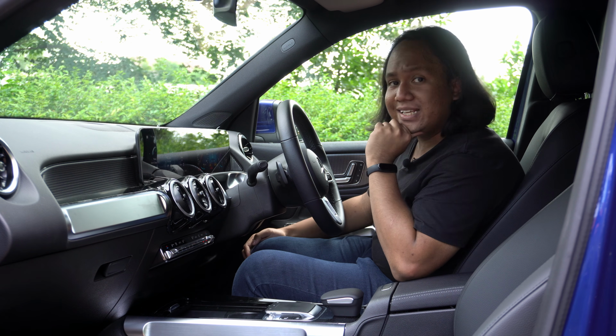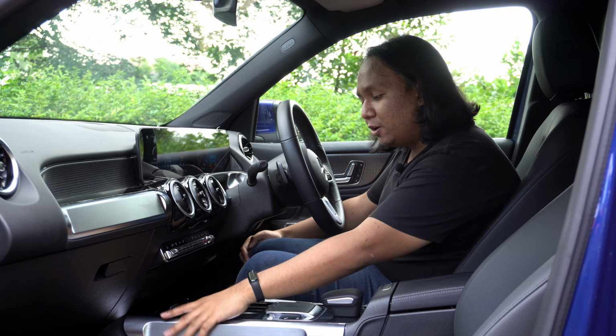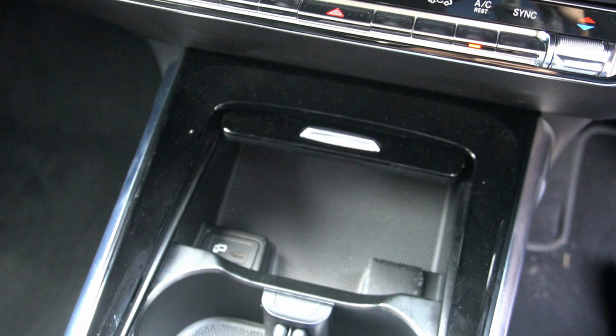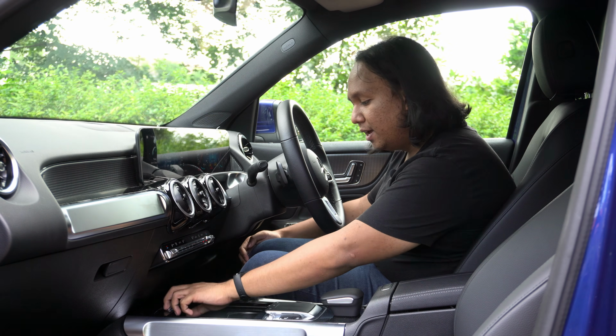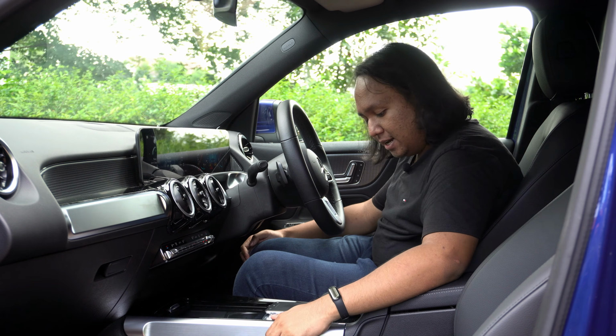Now, onto the things that I do not like. Let's see. There's a lot of piano black plastic down here, which is not very nice. This car only comes with USB-C ports, which is a bit difficult if you don't have a USB-C to C cable for your Android phone or a C to Lightning cable for your iPhone. Again, just expanses of piano black plastic.